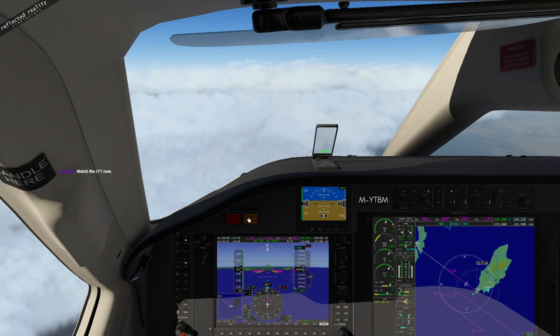Oh wow, yeah. I don't operate it towards the limits. You see, I do fairly moderate speeds, and it's never become an issue.